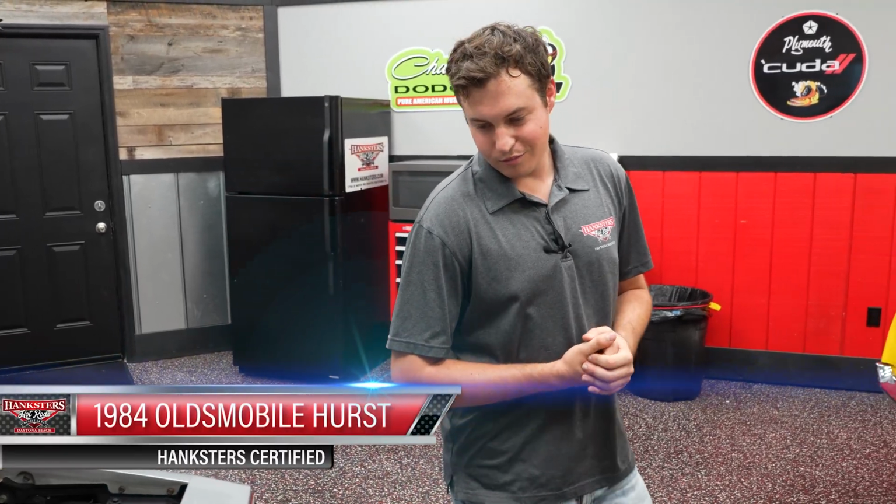This one's certified. That means at full price, we actually include enclosed transport as long as you're in the lower 48. At full price, you also get a warranty, a 90-day powertrain warranty. It's a 1984 Oldsmobile Hurst.